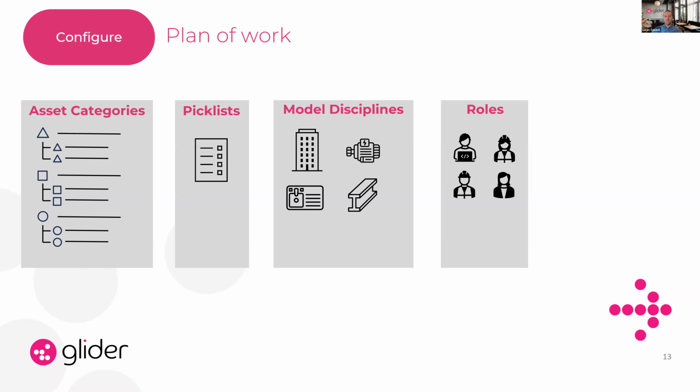And then the templates is where the verification aspect of Glider starts to take shape. And this is where we combine asset categories, pick lists, model disciplines, and roles into multiple templates and set rules.